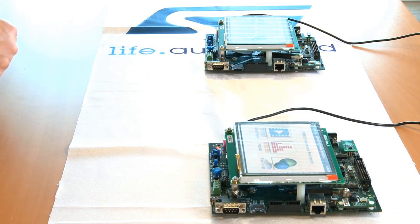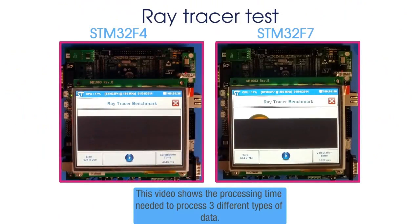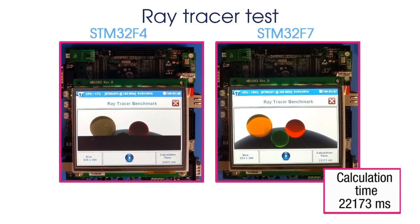Here we have an STM32 F439 evaluation board. And here we have the exact same board that we can reuse since it's pin-to-pin compatible with an F7 device on it. So here I will run a ray tracer demo, which is a 3D picture computation with high computation in the background using DSP floating point units. So I'll start both demos and we'll compare the computation time between an F4 running at 180 MHz based on Cortex-M4 core to an F7 running at 200 MHz based on Cortex-M7 core.